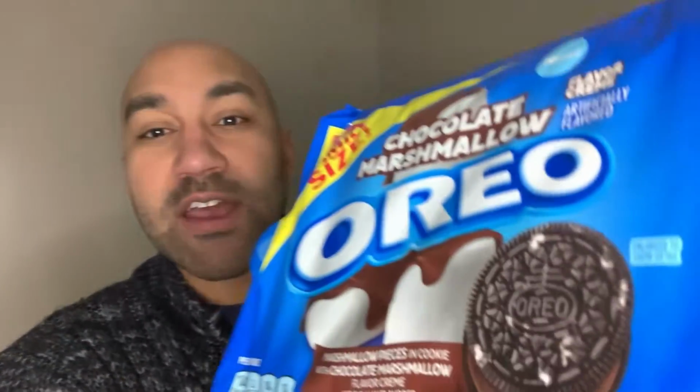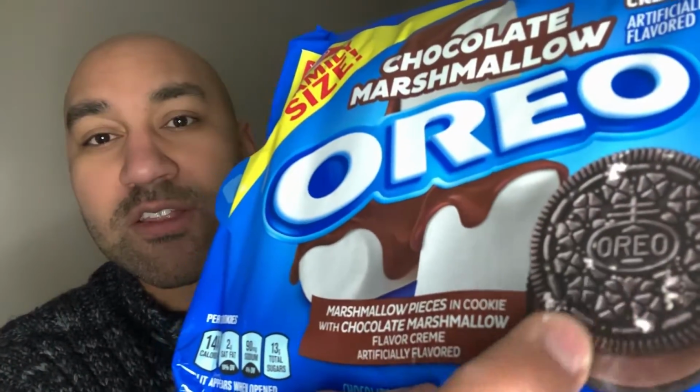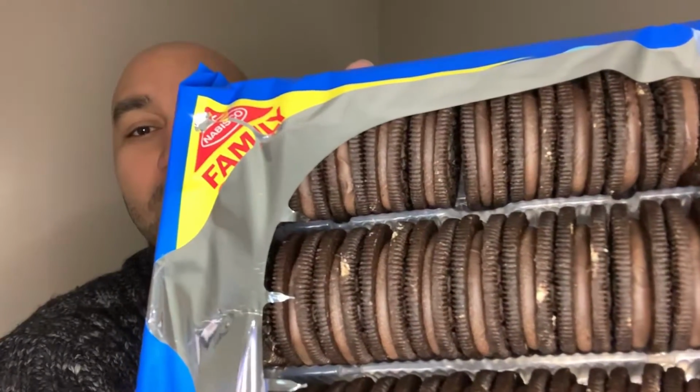All right, let's dive into Oreo number two, that chocolate marshmallow. So we got marshmallow pieces in cookie with chocolate marshmallow. If you look at the picture right here, you can see the little white pieces on it. So I'm interested in this. Look like a little dandruff on the cookie. The Oreo got a little dandruff. Let's open them up. Mmm, okay. Heavy chocolate. Looks like these cookies were baking. Got a little flour on them in the kitchen. All right, here we go.